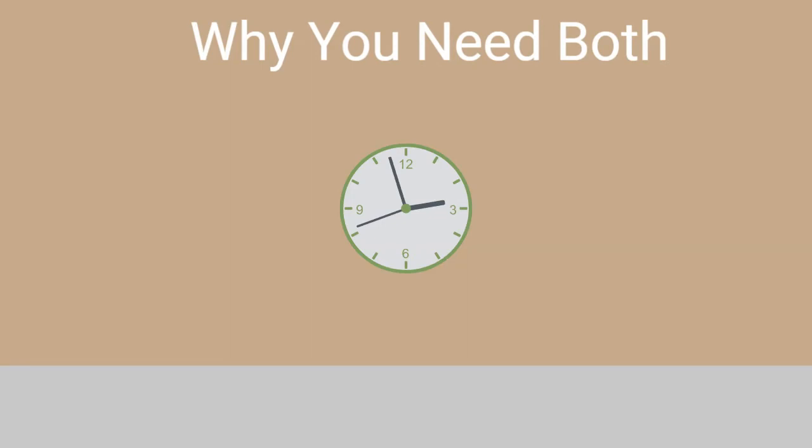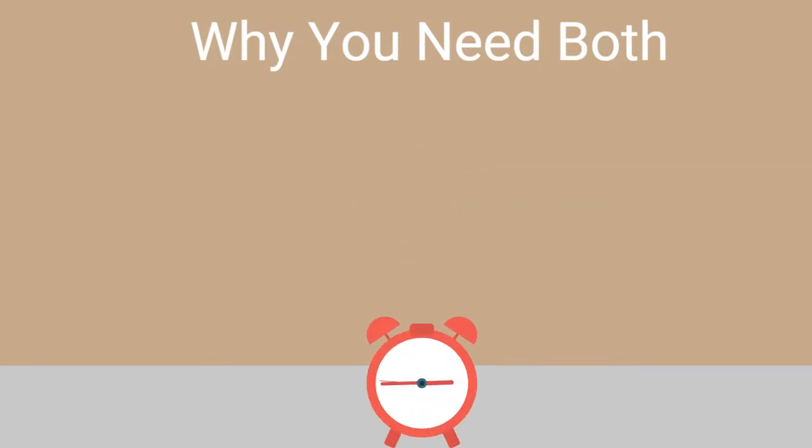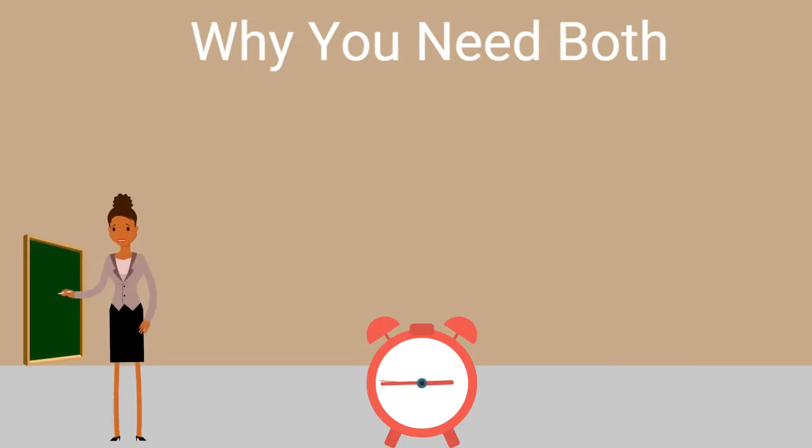Right now, you may be thinking that you only need a pension. That, however, could not be further from the truth. Here's why you'll need both. Most teachers begin working in their 20s. Many of us will have over 30 years of service by the time we're 60 years old. This is wonderful because most of us can retire between the ages of 60 and 65 and enjoy our retirement.